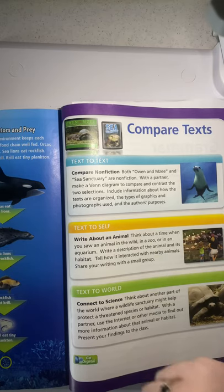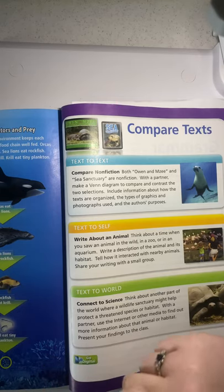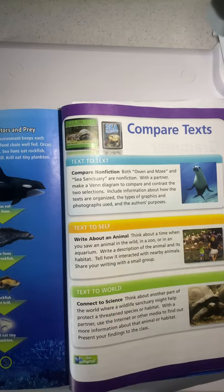Include information about how the texts are organized, the types of graphics and photographs used, and the author's purposes for those two stories, okay? And what you're going to do is create the Venn diagram on paper or a T-chart, whatever you choose to do, take a picture of it and submit it to your assignment for Wednesday, okay? So go ahead and get started on that. Reread the selections so you can remember everything. And please make sure you at least have four to five different items on each of Owen and Mazzy, Sea Sanctuary, and for the both columns, okay? So go ahead and get started, guys.